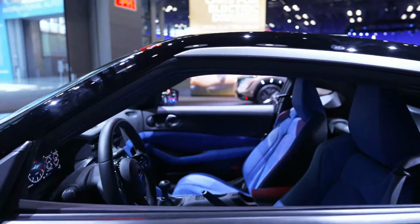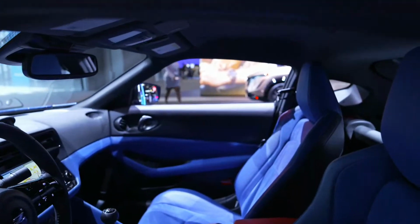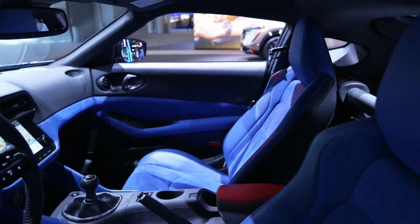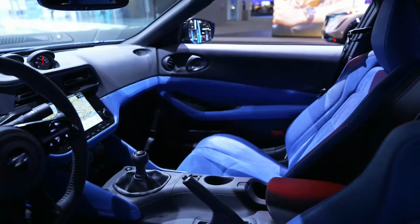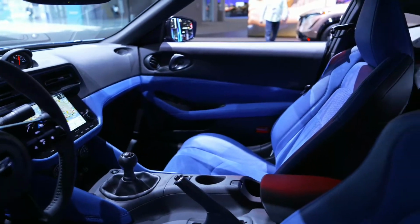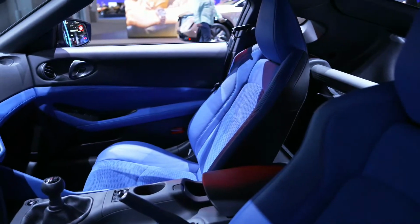Oh my gosh. Blue interior in Alcantara blue. This is unbelievable. So let's check this out. Look at that beautiful blue. Stick shift, 6-speed. Take a look at the Alcantara blue.